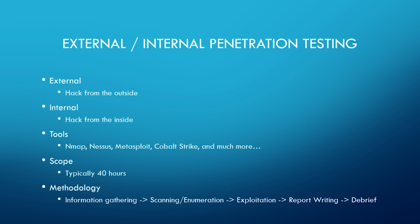Now, the methodology is the same. The tools change a little bit because typically most environments are Active Directory based. So you're running tools now like Responder, tools like Incognito, Kiwi, etc. So you're going to use those tools to try to escalate yourself into whatever the goal of the client is.